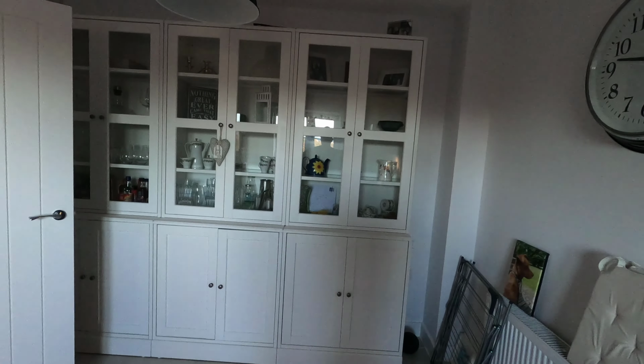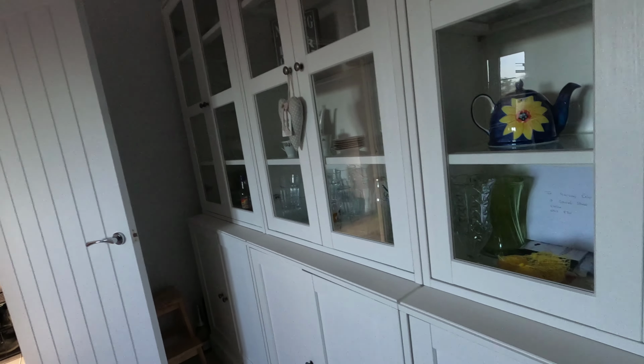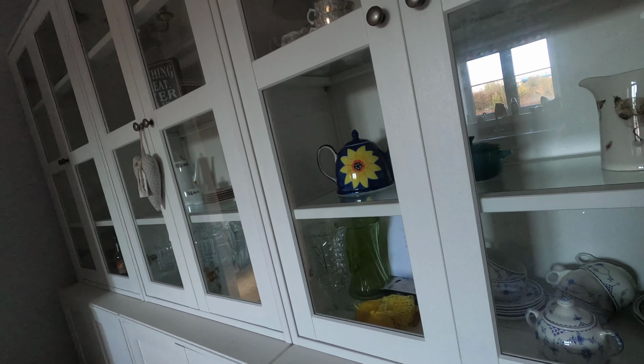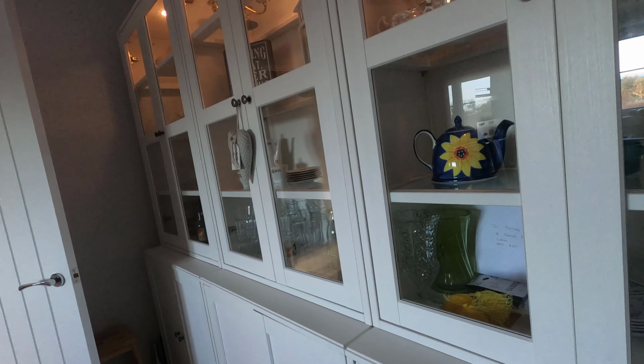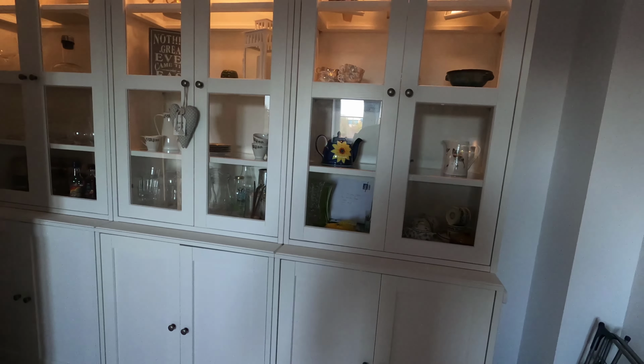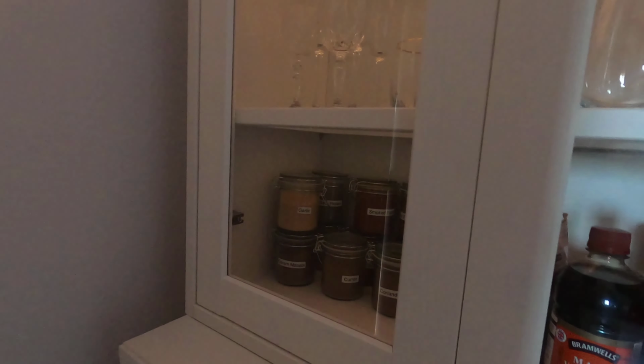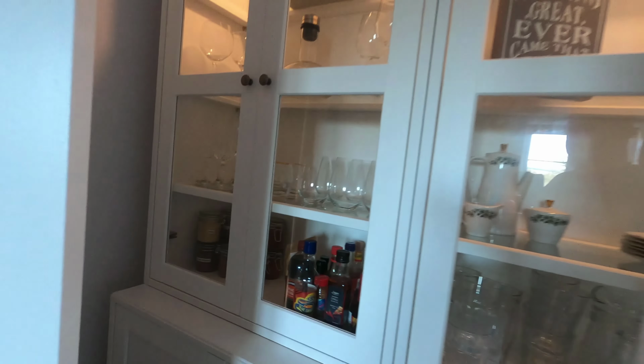Oh, there's all the stuff from that built. I don't know if you've seen it. Let's turn the lights on. There we go, let's turn them up a bit. So there's a unit that we built weekend before last, all full and funky. See all the spices in there? Label printed with the label printer. They look funky.